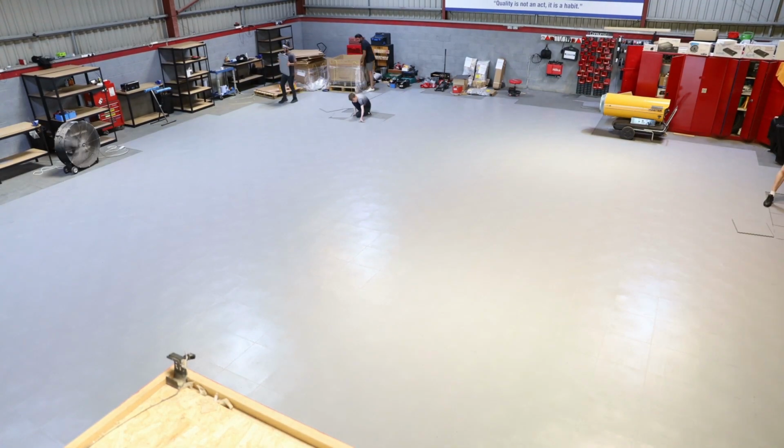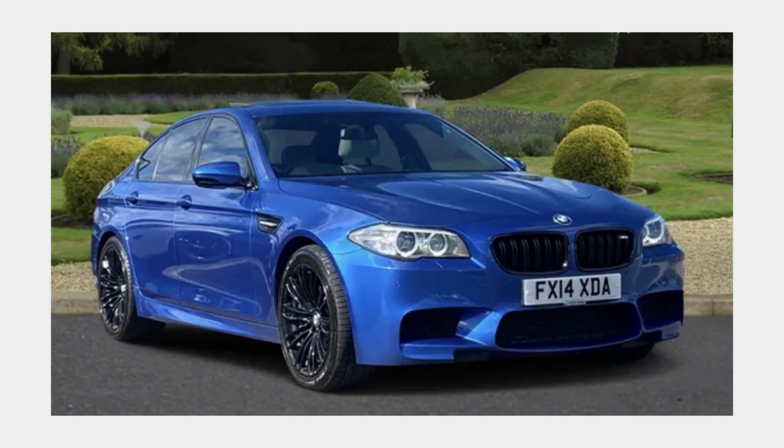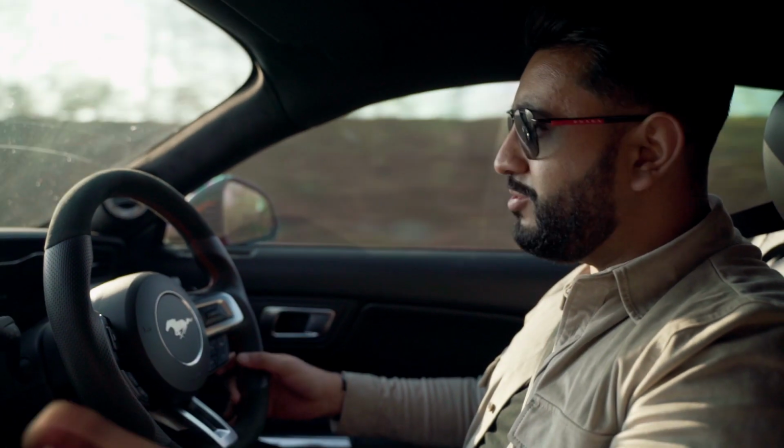But this is a really proud moment, collecting another amazing car, adding to our collection for our media team to use, for us to use, my new daily.